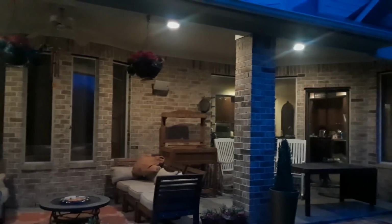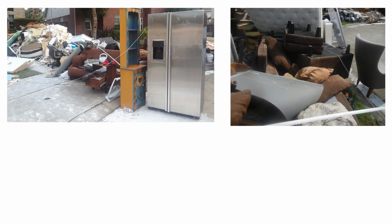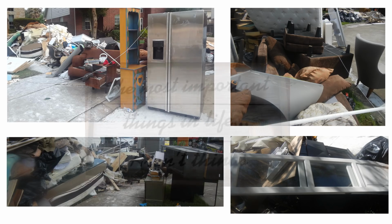And actually, this is footage taken the night before the storm. When the storm finally stopped, things did not look good. In fact, they were pretty catastrophic. But when your family's life is on the line, it really puts things in perspective. Things are just things. Things can be replaced.